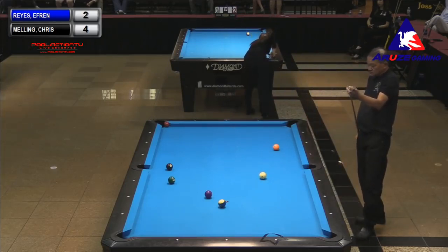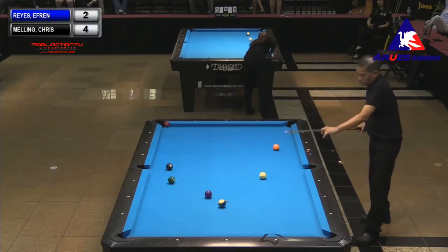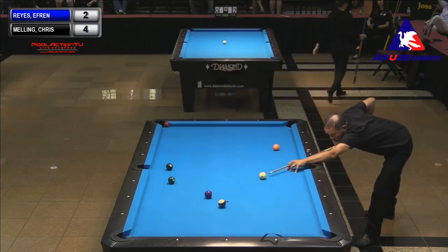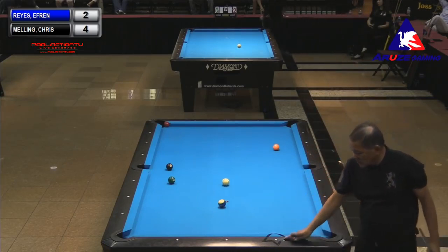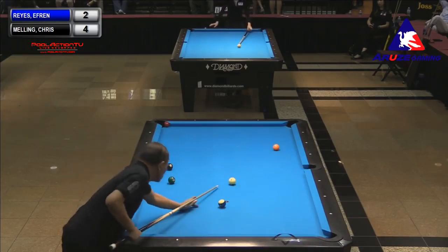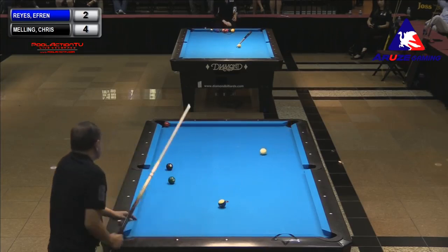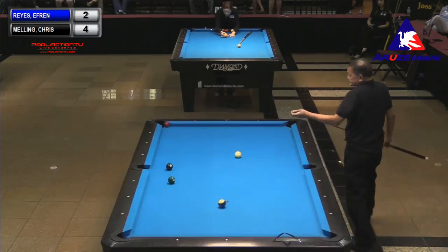These layouts are really a treat in 10 ball because they don't come up that often after the break, at least not from what I've seen this tournament. It's been a lot of very tactical games with a lot of safety battles and safety play. A lot of times each player will get to the table 2, 3, 4 times in a game, which you rarely see in 9 ball.